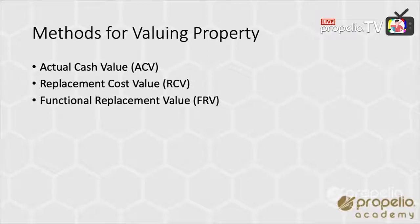The third one is a fairly new construct a lot of insurance companies have started using. It's kind of a halfway point between actual cash value and full replacement cost value. It's called functional replacement value, or FRV. We'll get into that here in a second. Lastly is agreed value, which you will almost never see, so we're just going to skip right over that.